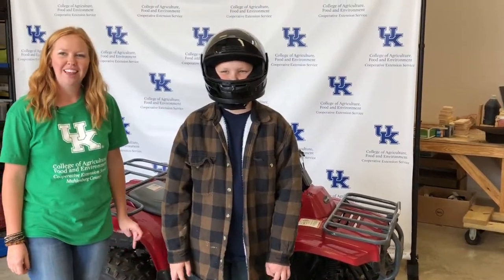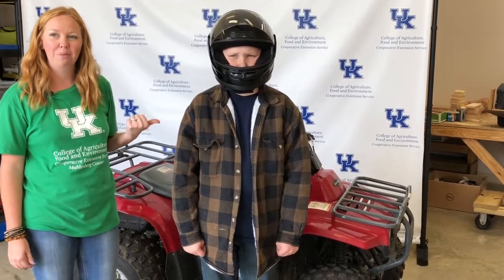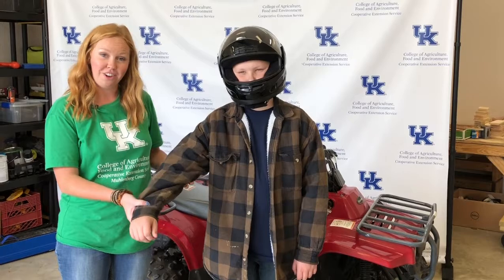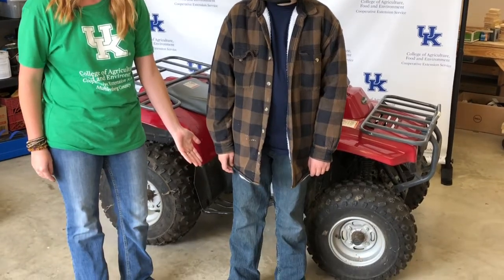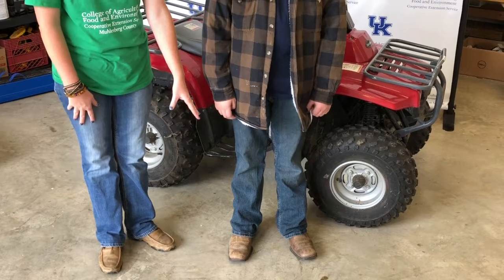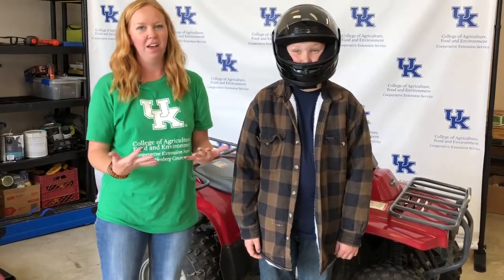Dress like the pros. The single most important piece of protective gear you can wear is your helmet. A good helmet can prevent serious head injuries. Other things to wear when operating your ATV are as follows. Make sure you have a long sleeve shirt on to protect your arms when riding through the woods. Long sturdy pants, same thing, helps protect your legs when operating your four-wheeler. A good pair of sturdy boots. Today Trace has on a pair of cowboy boots, and that's perfectly acceptable when operating your ATV. Optional gear, pair of gloves to protect your hands. Goggles, and in this case, Trace has the face shield built in his helmet.